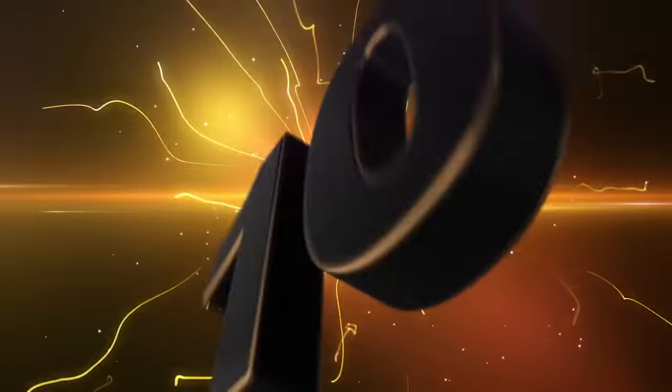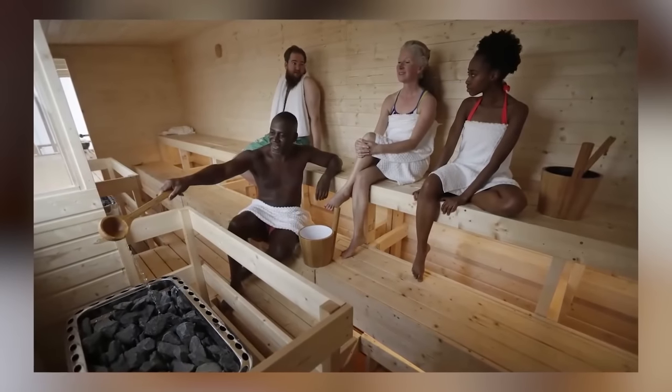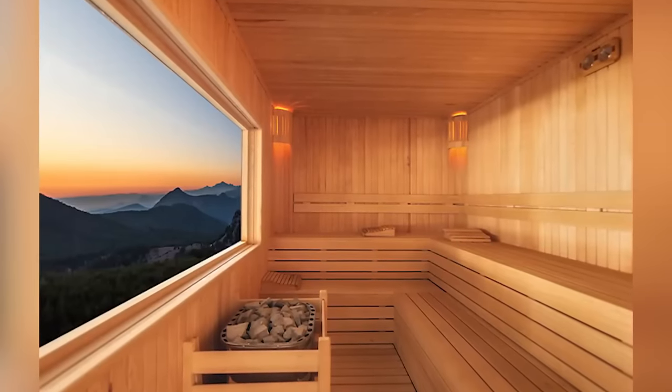Thank God. What's up? Kicking off the list at number 10, hot topics. Over in Finland, they're changing the game. The sauna over there is considered a national institution. It's a large part of both Finnish and Estonian cultures. These saunas are commonly found surrounding Finland's lakes, corporate headquarters, and, oh yeah, of course, the Parliament House.